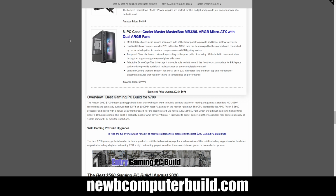In this case, I quite like this case for a budget micro ATX case because it actually looks quite good for the cost. It looks kind of higher value than you're actually paying for it. It has ARGB lighting in it. It has pretty good cooling. So for $59.99, the Cooler Master MasterBox MB320L is, I would say, a great case for this build. And so this build comes out at under $700, at $696 right now.